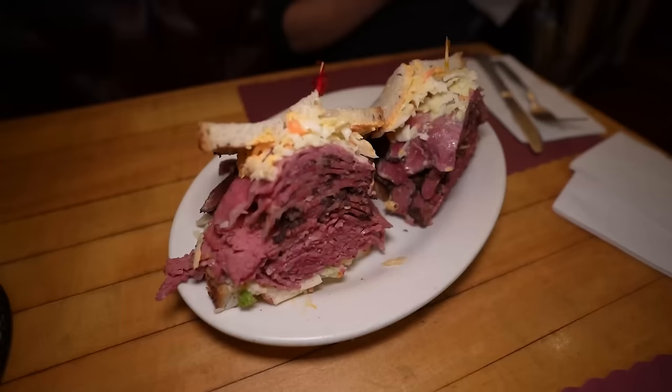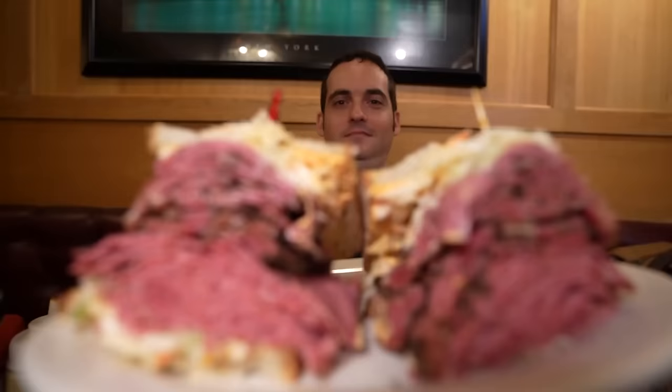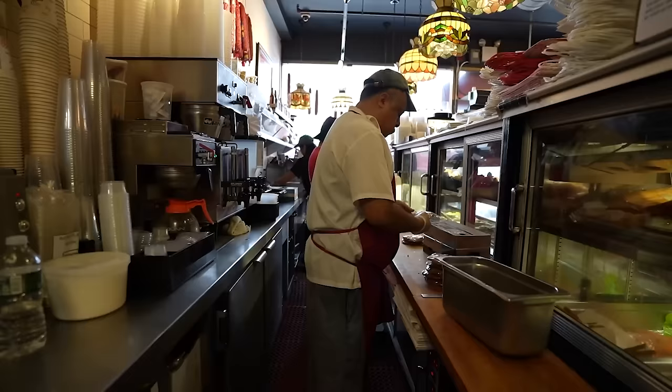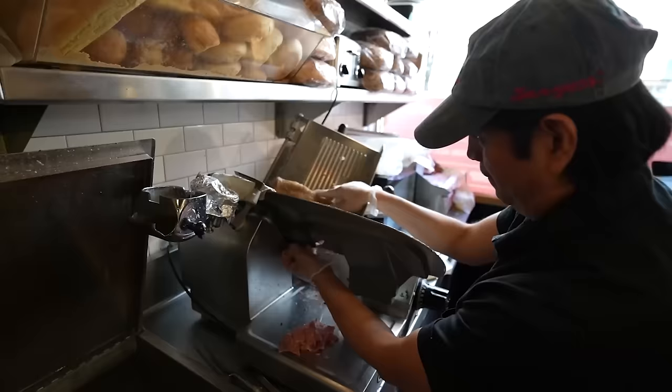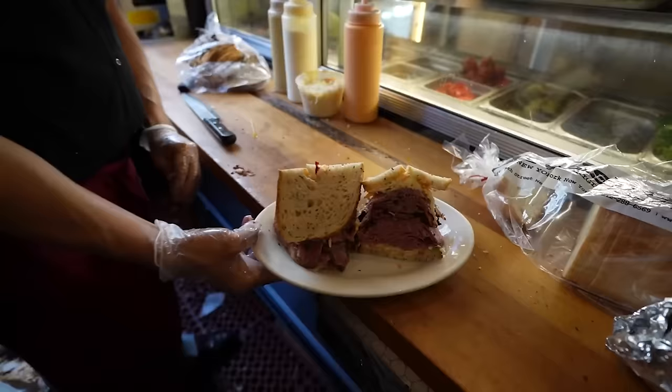It's so rich, so tender in flavor. If you just want a double meat experience, combined with that rye bread and the Russian dressing, it's one of my favorite sandwiches in all of New York City. And honestly, something that I would say New York does better than any place else in the world, the deli sandwich. You can argue pizza, you can argue bagels, you can argue hot dogs.